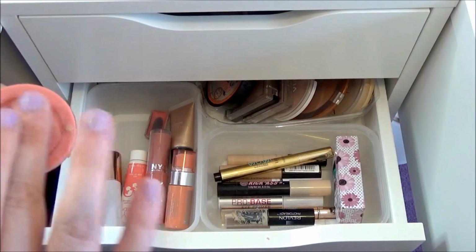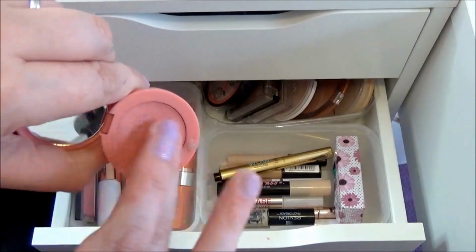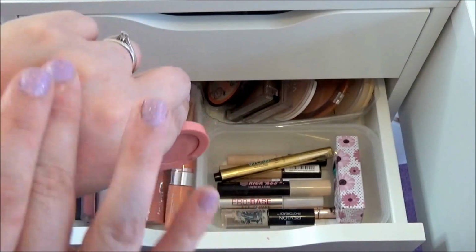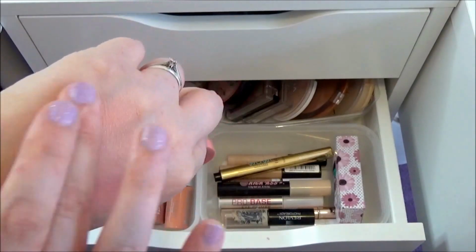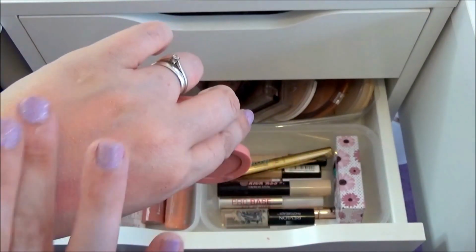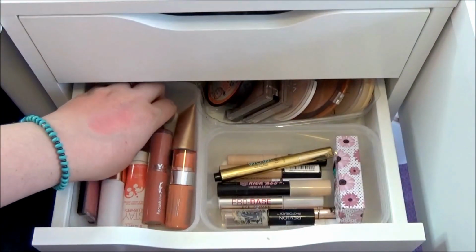I actually won this from a competition from Anne over at Doves and Roses. Again, this is a very velvety cream blush, so it's kind of between a powder and a cream, if that makes sense. It's beautiful. It's really soft and very, very velvety, so it's lovely. Really nice formula to that, and it stays on for ages.